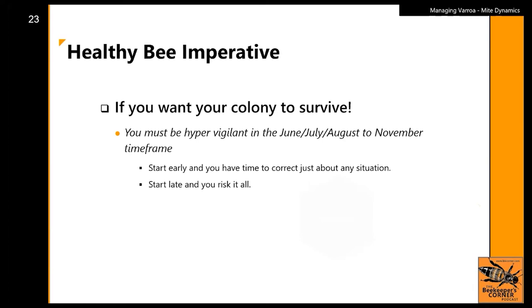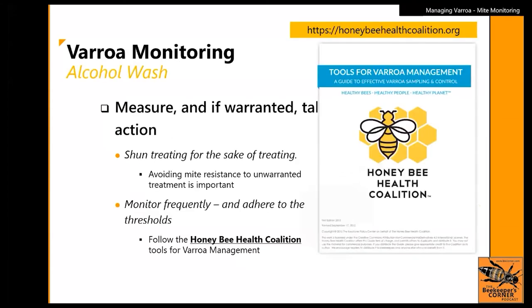So if you didn't get the gist of the message, the summary is June, July, August to November timeframe. That's where you build your winter bees. And we're going to talk about something, but I want to share an idea with you. The Honeybee Health Coalition has everything you need to know about Varroa mites: primers, treatment, understanding the different products that are out there, mite dynamics, videos for monitoring.